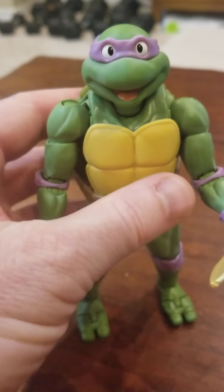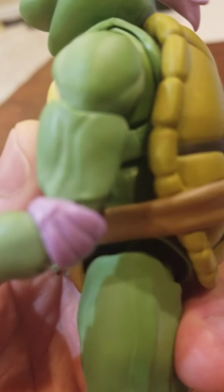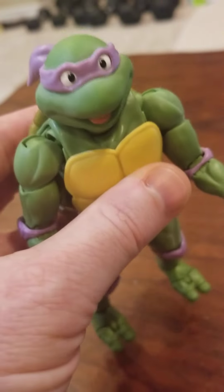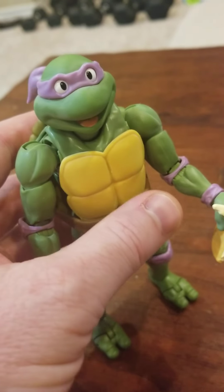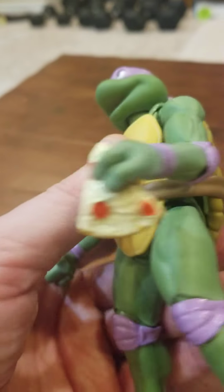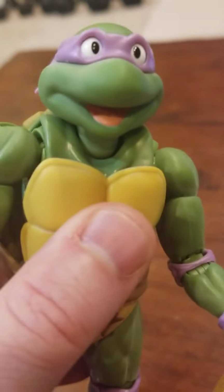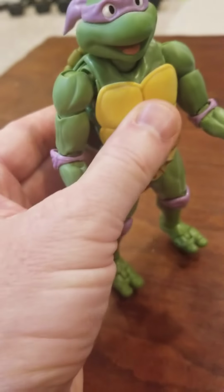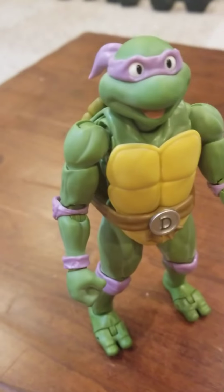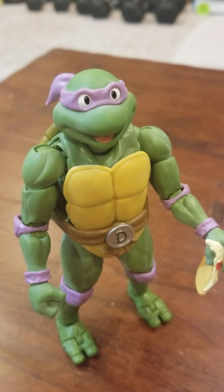The reason I got this one is, like I said, because I had pretty good success with Bandai, and I figured, well, I should have at least one Teenage Mutant Ninja Turtle toy, and I figured I'd like one that's higher quality. And I would say probably for its size, maybe the most expensive. I don't know if that's true, but it's certainly expensive for its size.